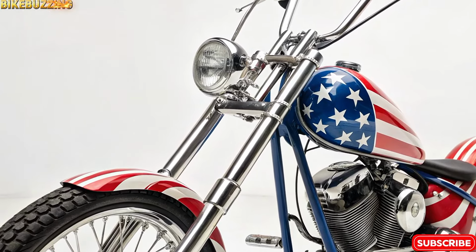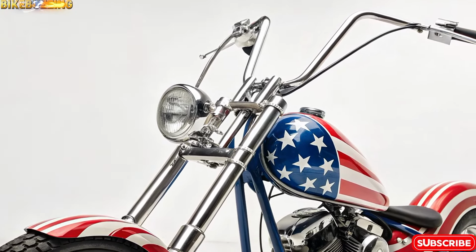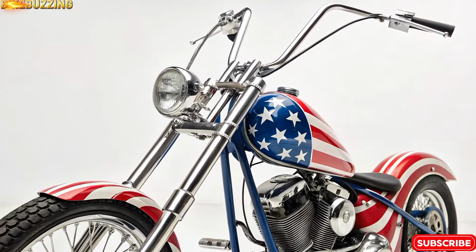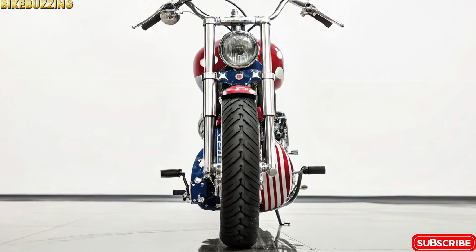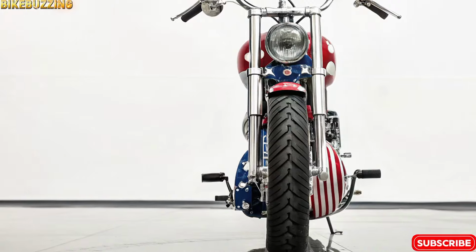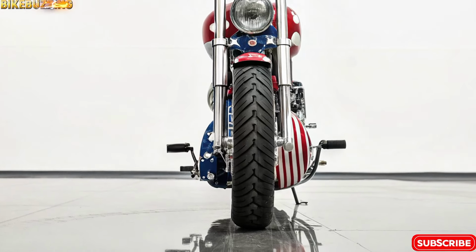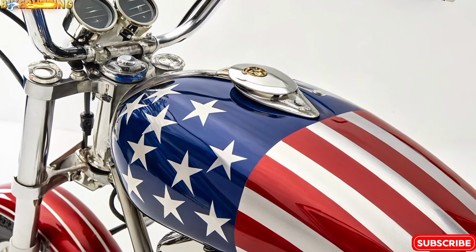Final thoughts. The 2026 Harley-Davidson Captain America Chopper is a perfect blend of heritage, performance, and modern technology. It stays true to the spirit of the original while offering improvements that make it more comfortable, efficient, and safer for today's riders. Whether you're a die-hard Harley fan, a collector, or someone looking for a bike with true American legacy, this chopper is sure to impress.